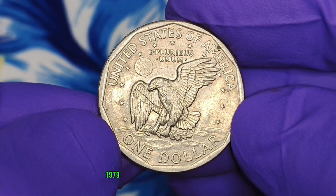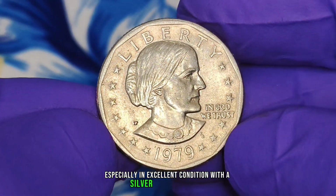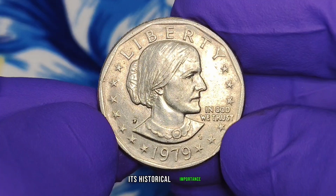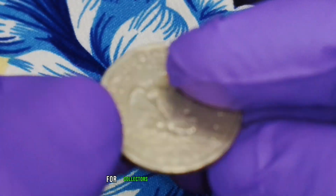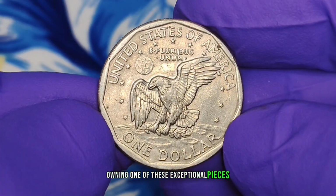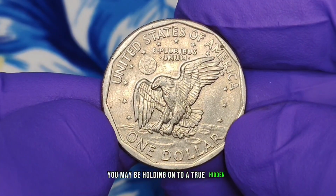1979 Susan B. Anthony $1 coin with a P mint mark, especially in excellent condition with a silver-toned brilliance, is a rare and valuable treasure in today's numismatic world. Its historical importance, unique design, and increasing market demand make it a must-have for collectors seeking high-value coins. With its potential for further appreciation, owning one of these exceptional pieces could be a rewarding investment. If you have one in your collection, you may be holding on to a true hidden fortune.